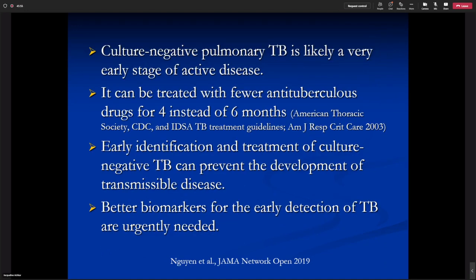So why would this be important? Well, it's important because you're detecting likely very early disease, and it can be treated with 4 months instead of 6 months of all of these drugs. And if you detect that early and you treat it early, you obviously prevent transmission. But it also highlights the need for better biomarkers and diagnostics.